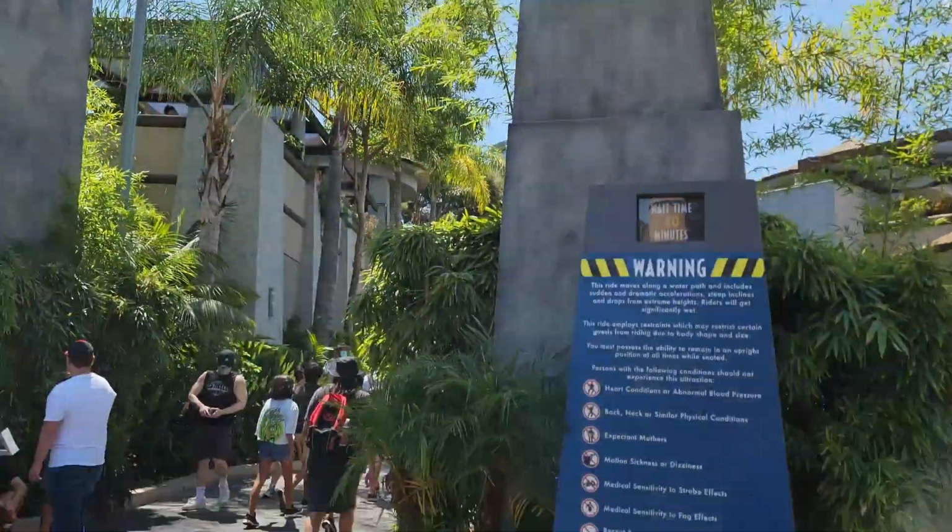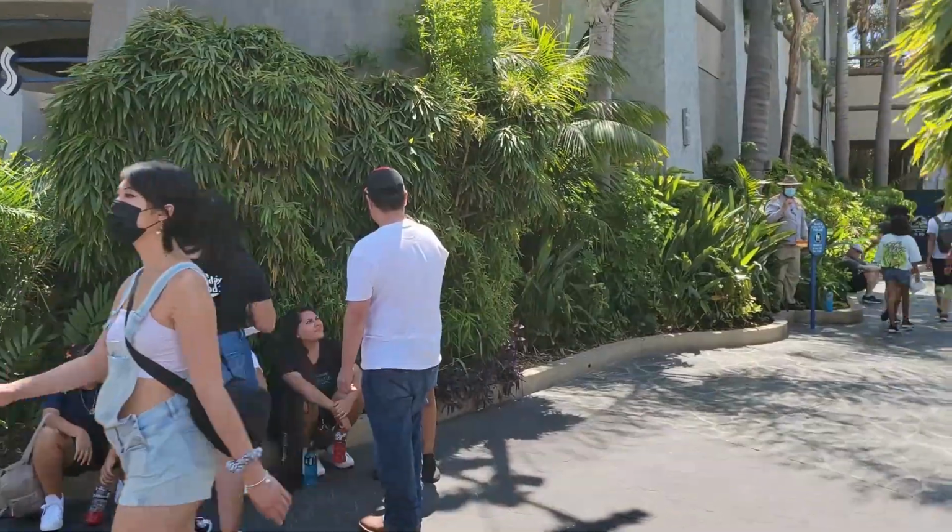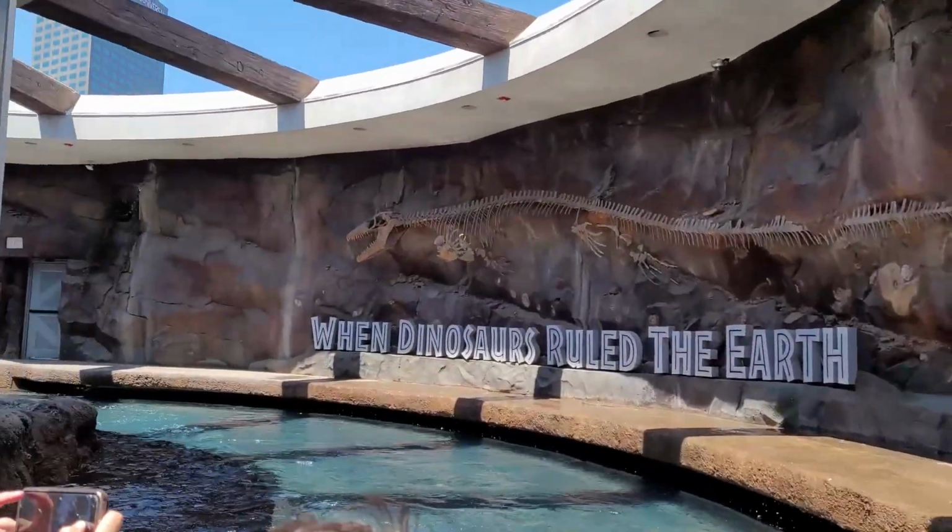Should we do Jurassic World too? I feel like I'm spending all day on rides. But hey, single rider line, you know? Let's go. We didn't get wet.